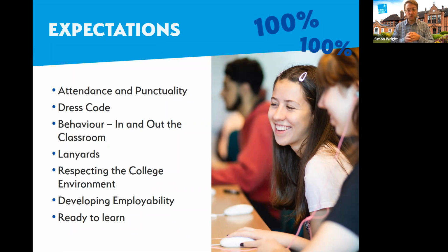Lanyards: all students will be issued with a lanyard, and you will wear that as soon as you get onto the college site. We are a unique college in many ways, because we're what's called an open college. There are many different ways to get in and out of the college. So we like to see our students with their lanyards on, just so that we know that they're students. It's about safety and keeping the environment safe.